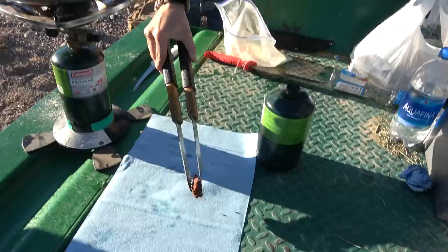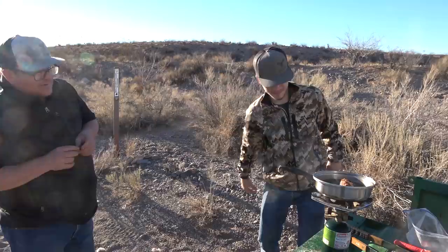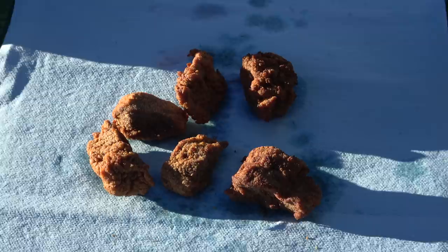First piece. That's the first one you put in. Yeah, I can tell. All right, we are ready for the taste test. Look at that. I think the foam went out. I'm just going to leave it out. I don't know, I think it's a little burnt. I don't think so. Maybe too long.